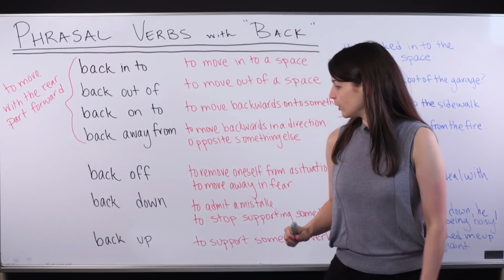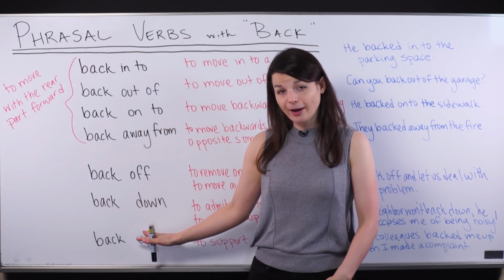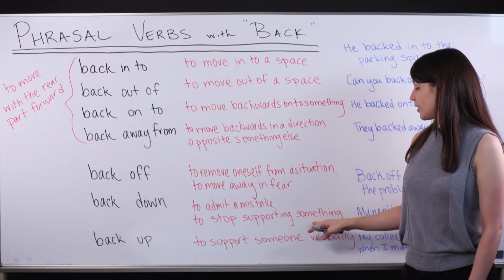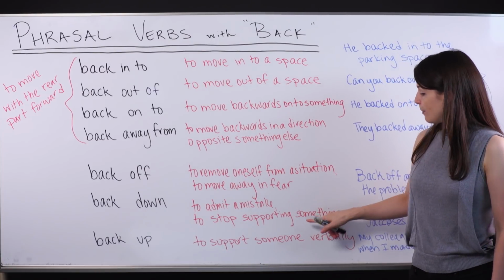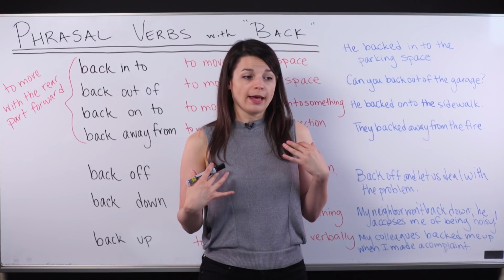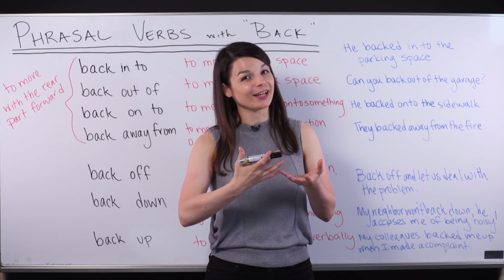So to back off in this way refers to leaving a situation. Okay, let's move along to the next one, which is back down. To back down from something means to admit a mistake, or it can mean to stop supporting something. These are actually connected. To stop supporting something is like to stop supporting an opinion. So when you admit a mistake, you stop supporting that mistake, is the idea here.